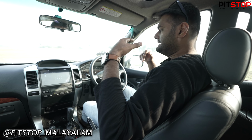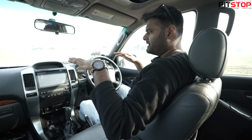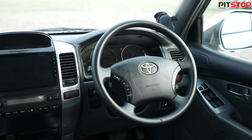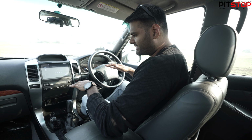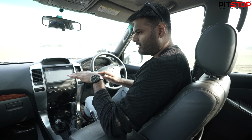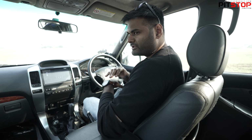I'm completely in love with the interiors of the Land Cruiser Prado. Just trust me, guys, this is a fantastic car, because if you are in the used car market, just take a drive of the Land Cruiser Prado. If you can find a good quality car, then you should definitely go for it.